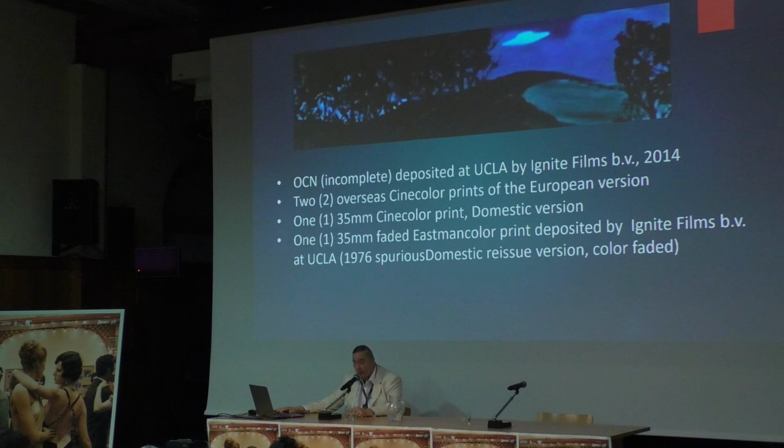Reel 2, Reel 1B was missing. So that entire 8-minute reel had to come off of a Cinecolor print. We had 2 of the foreign Cinecolor prints from overseas. One came from Australia. One was in this country at Eastman House, but it was the foreign version. And then Ignite had a faded Eastman color print of that spurious 1976 reissue that was in their collection at UCLA.